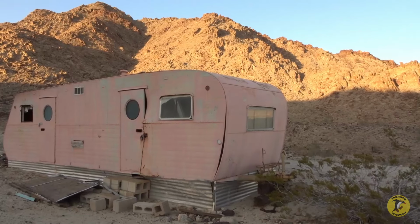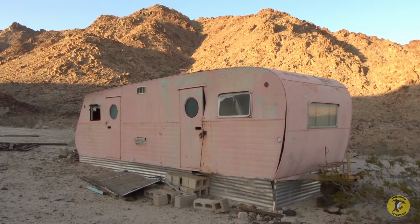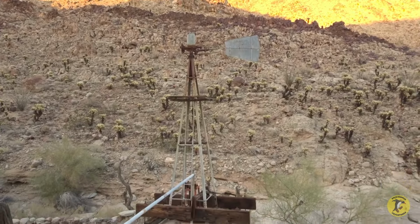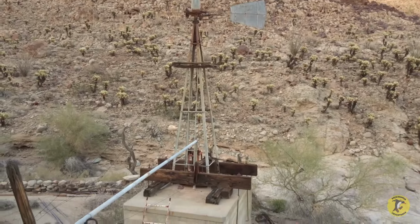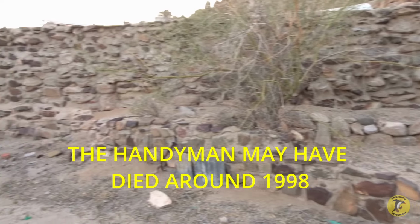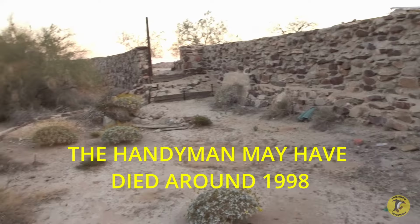His wife hired a black man who lived in the pink trailer and helped with the yard and rockwork on the property. Where the windmill now sits, there was a small dam and pond which provided water for the property. When the couple who owned the place died, the handyman continued to work on the property until he passed away. Most of the work seen here is done by the veteran's wife and the handyman.